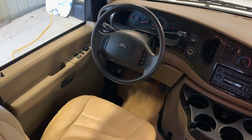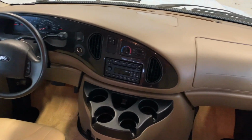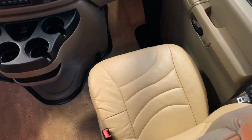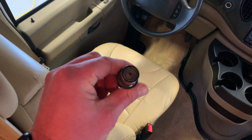Up here in the cabin area, we've got power windows, power locks, power mirrors, tilt, cruise, CD player. Got a nice clean cabin on this one. No funny marks, smells, burns, tears, anything of that nature. The passenger chair and the driver's chair are both in very good condition. Although we don't like to say for sure, I would call this one a non-smoker.